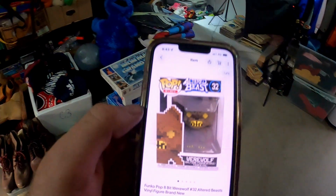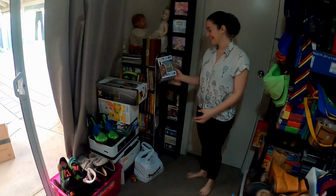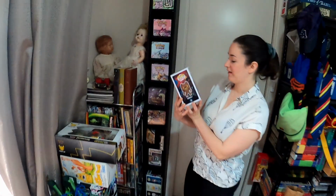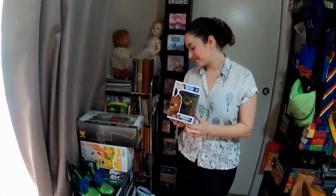Funko Pop, we haven't sold one of these in a while. This Altered Beast Werewolf, 8-bit werewolf, looks like it's 8-bit. Sold for $24.95. Now we're down to probably our last 4 or 5 pops. Pops can make you really good money if you know what you're doing, but there's just a lot of really low-end ones. So just keep your eye out for stuff that is vaulted, which means it's not made anymore. They're not reproducing them. And there's a few other things you need to look out for as well, but we'll take $24.95 out of that. Obviously it's going to go tracked, probably cost us $8, so we'll probably end up with 15 in pocket again. Please buy the rest of our pops.